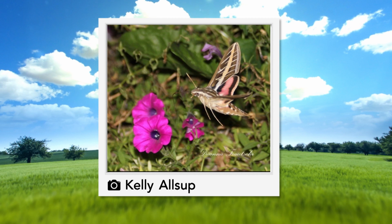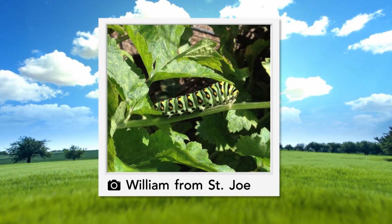But what a lot of people don't know is that tomato hornworms actually turn into beautiful, mysterious creatures in the fall, and they are called hummingbird moths. They usually come out at dawn and dusk. They love petunias. The one pictured here is actually a white-lined sphinx moth. It's not the tomato hornworm. It's a little prettier, but it's still the same type of insect. And if you have not seen a hummingbird moth, you need to plant some more fall blooming perennials in your garden.